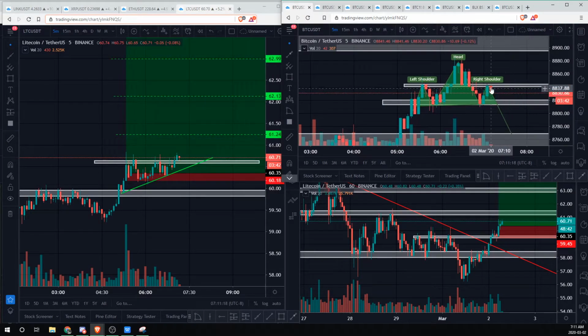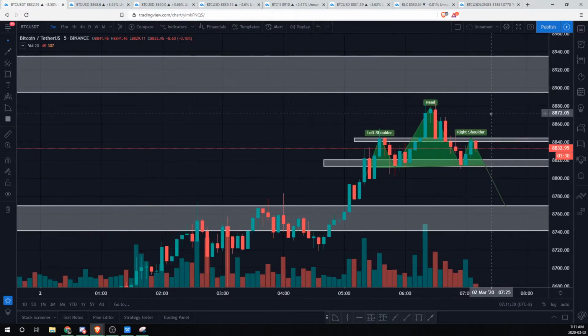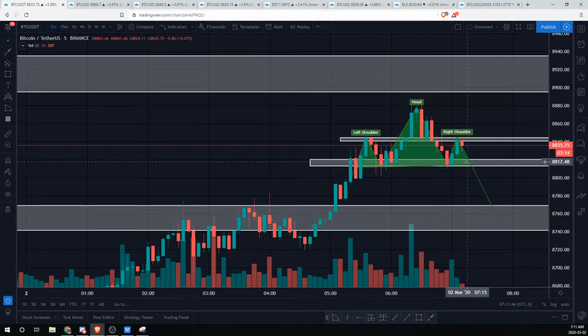So if it does actually hold this right shoulder and push down below the 88.15, 16, like we can see right here, then obviously that would be the completion of the head and shoulders pattern, and then from this point onward it would be quite a bit more of a bearish movement. But if we're able to hold and break above this right shoulder, then this price action pattern is now invalid, and then we can't use the head and shoulders as a potential move to the downside if it breaks this left shoulder. So it's in a pretty key zone right now.